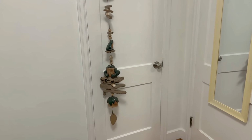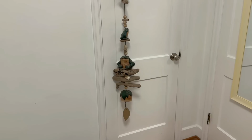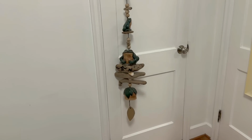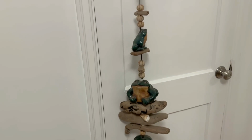Okay, one last insert video. This is the last item of the night, and I wondered what the frog wind chime is about. I found this. I was kind of on the fence, it was heavy, but I knew I was taking this. Such a long, heavy wind chime, but look how good this is. I don't know if I caught really finding this.